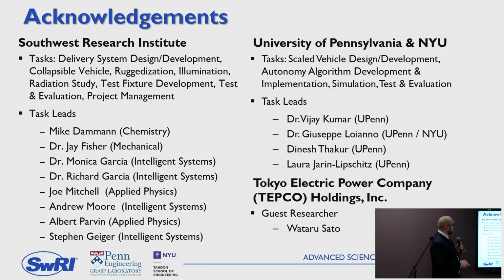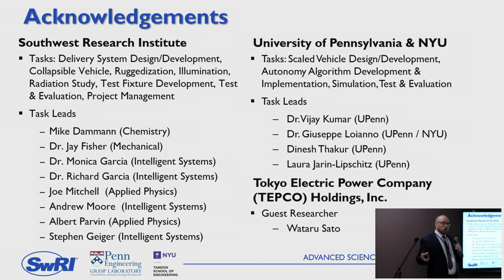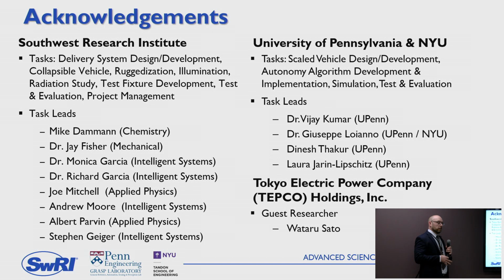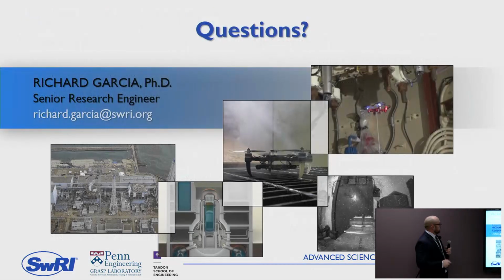I just want to acknowledge everybody. Lots of people worked on this program. I think thus far something like 65 different people have worked on it. Our team members at the University of Pennsylvania, one of whom has moved to NYU, have been awesome. They have great teammates. Tokyo Electric Power actually sent us a nuclear physicist to sit on site during the entirety of the program so that we didn't have to go through long communication turnarounds. We could just ask him constant questions about the site, about regulations, all of those kinds of things. And that's all I have for today.